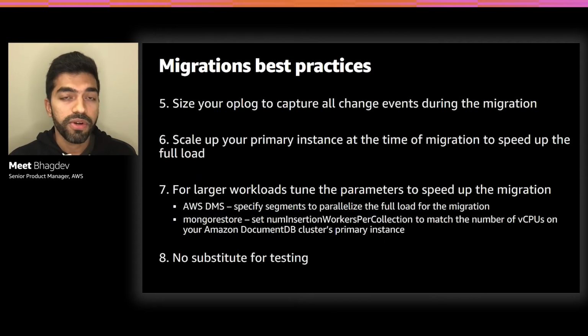Number 5, it's important to size your op log, which is the operations log, to capture all the change events during the migration. So let's say if you expect your migration using DMS, which is the online method, to take 5 hours, it is important that the operations log can capture change events for those 5 hours. So if your op log is too small and it can only capture events for 3 hours, then you'll be missing the 2 hours worth of data.